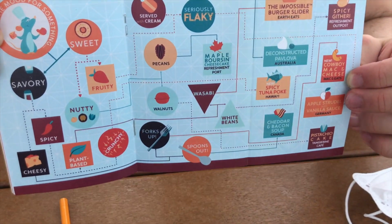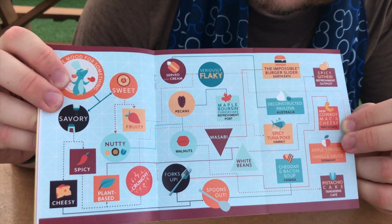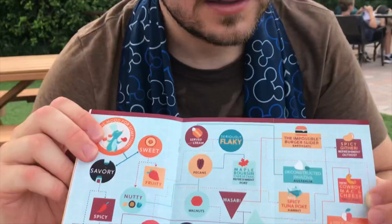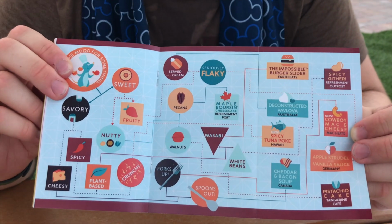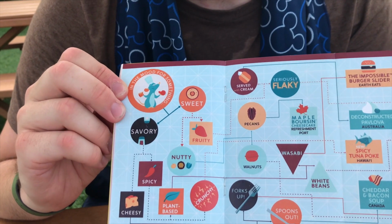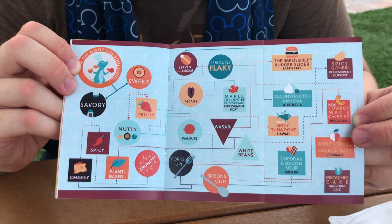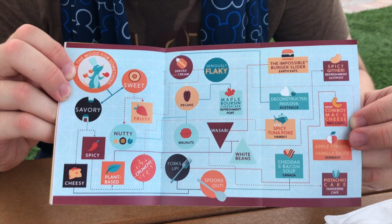But yeah, so you have a whole spread here that you can follow along to see what food options you would want if you just want to eat randomly, or if you have a certain palate and taste you want to fulfill. You're in the mood for? Yeah. Oh, literally it says the mood for something. Yeah. Okay, good one, Jen. So there you go. Pretty cool. Unfold the middle first.